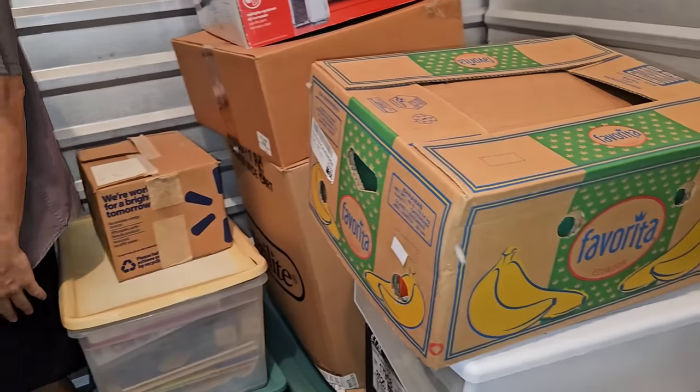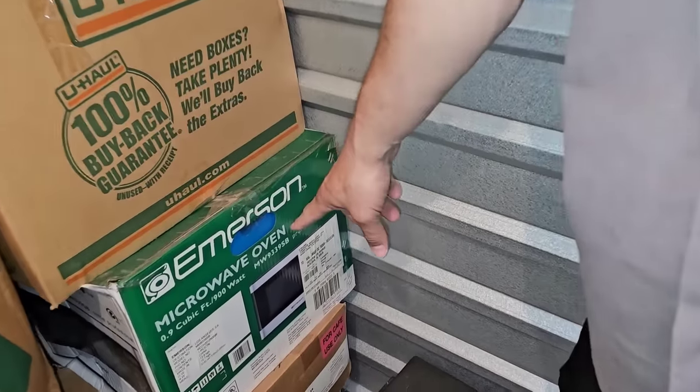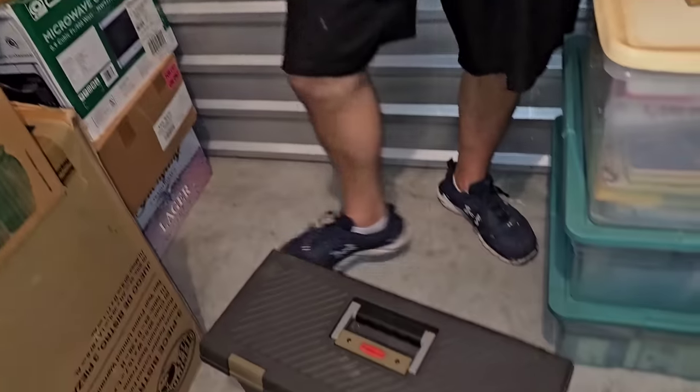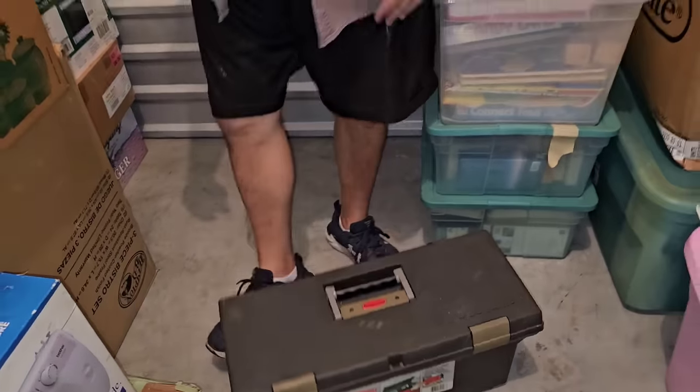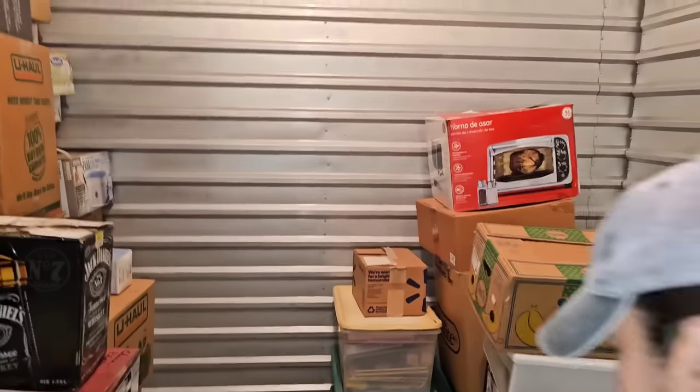All right. Banana boxes are always fun to find. Remember when you told me you wanted a microwave? Yes, there's a microwave box. Oh, George. Yeah, but I found the microwave that I needed. Oh, this is what you wanted? Yeah, it better be filled with gold bars. Go for it.